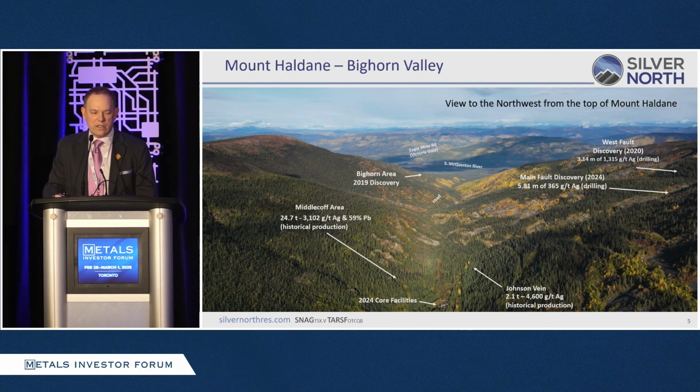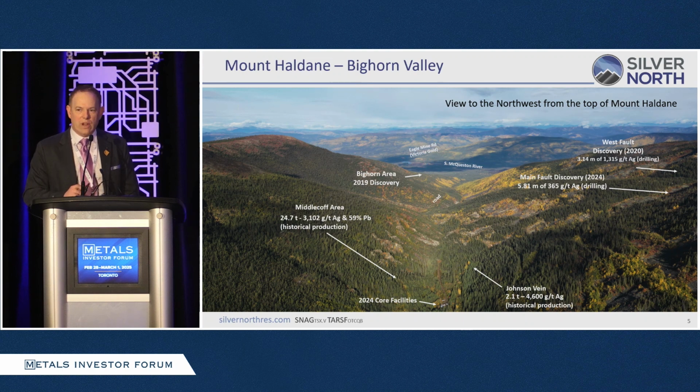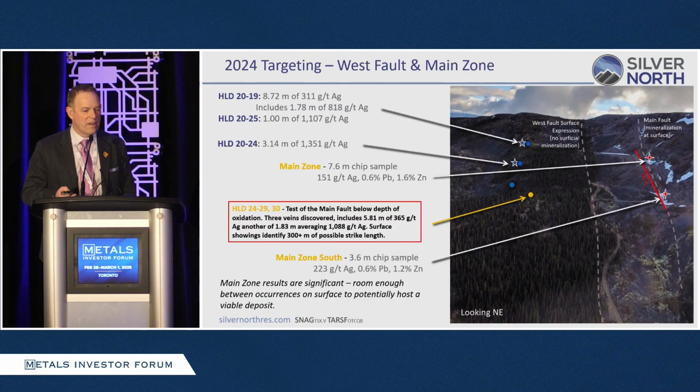So this is Mount Haldane itself. We're looking off to the northwest. Bighorn Creek is the valley that maybe one of these valley glaciers came up, scraped away some of the rock, and that allowed the Middlecoff and Johnson veins to be discovered in the early 1900s. Some very high-grade silver mineralization was mined in small operations there. Where we're working now is up on the hillsides where you don't really get a very good silver signature, but we've made discoveries at the West Fault where there's no silver mineralization observed on surface. The Bighorn area, same thing. We found that using soil geochem and followed up with one drill hole, and then Main Fault last year, which was our newest and we think most significant discovery.